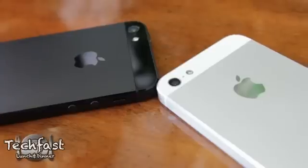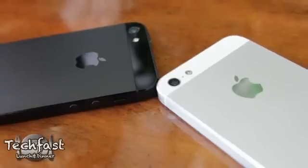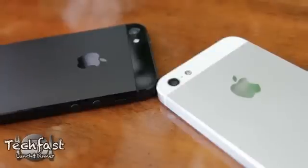Now, with all that said, the iPhone 5 is an awesome phone. It's quicker, it's lighter, it's faster, it looks amazing. But if you are using an iPhone 4S right now, I wouldn't really say go out and jump and sell it and upgrade at this moment. Save your money, probably wait for the next iteration of the iPhone, maybe the iPhone 5S or whatever the hell they're going to call it.